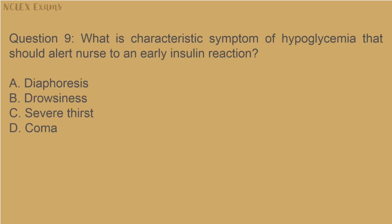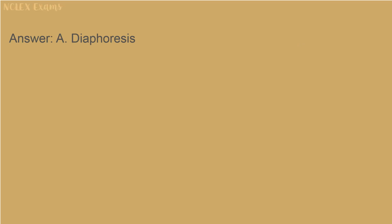Question 9. What is a characteristic symptom of hypoglycemia that should alert the nurse to an early insulin reaction? A. Diaphoresis. B. Drowsiness. C. Severe thirst. D. Coma. Answer: A. Diaphoresis.